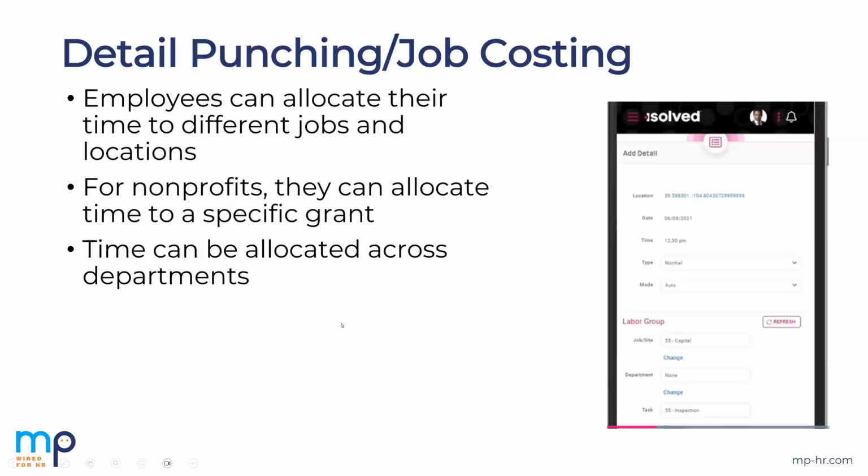You can also allocate their time to different jobs, like I talked about, and locations. For nonprofits, they can allocate it to a specific grant, and it can be allocated across different departments as well. You can see on the right there where they can add the detail. It shows the location, shows the date, time, type, maybe it's a meal punch, and a labor group they can allocate to a job site, a department, a task, anything of that sort.